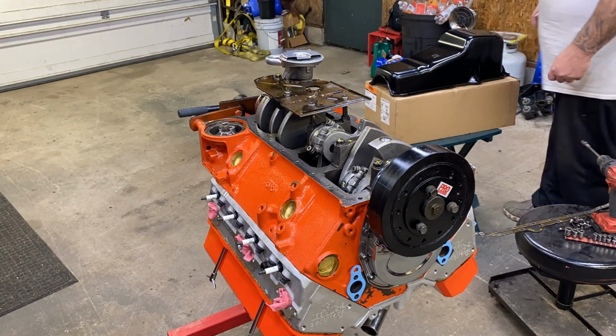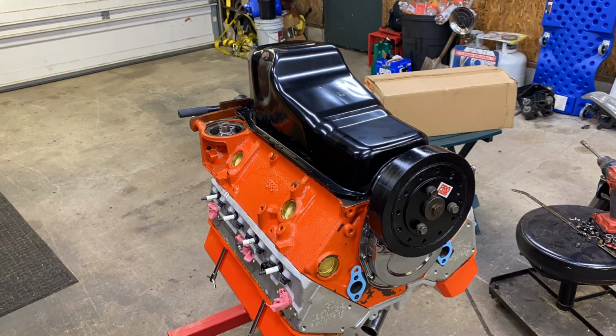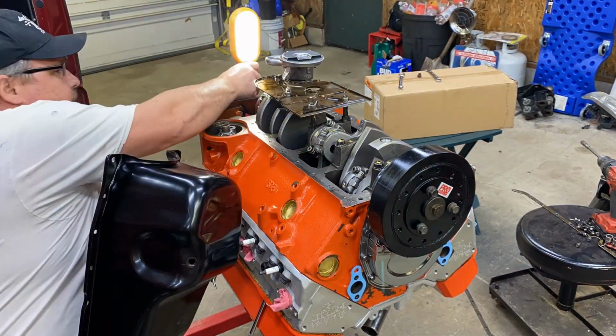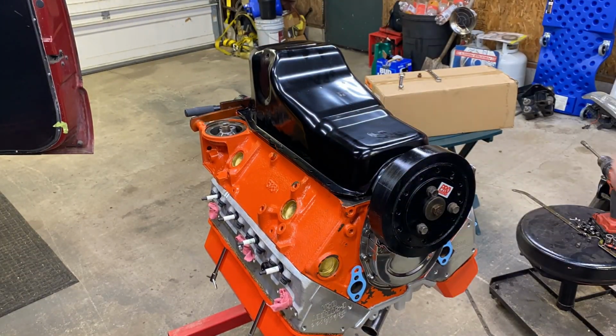I'm gonna stick you guys back on the tripod, get everything set up, and then I'll walk you through how I make sure that the depth of the oil pump and the oil pickup is the correct depth for the sump, and make sure that this pan is going to clear this windage tray. So I'll bring you right back. Out there, do not buy Chinese junk.